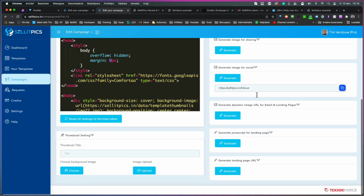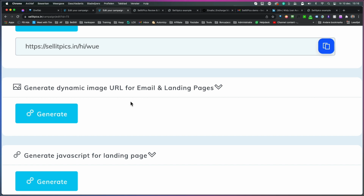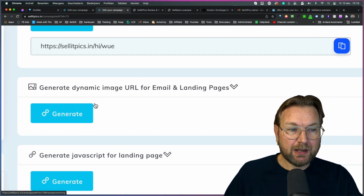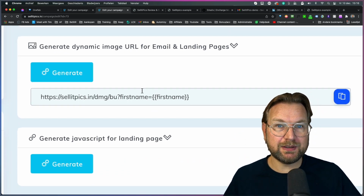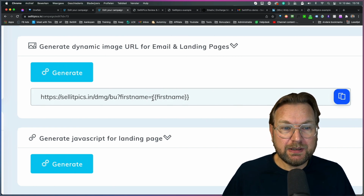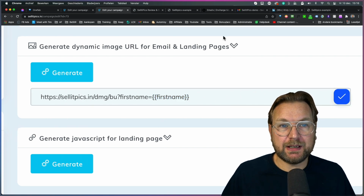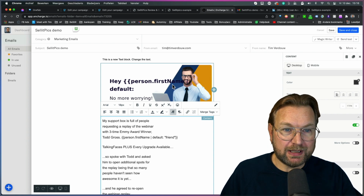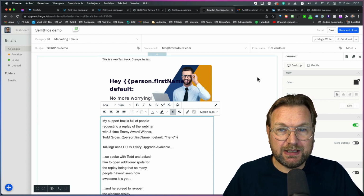Another example, what you can do with this software is you can create here, it says create a dynamic image URL for email and landing pages. Now, when I do this, it will generate a new URL. Now look what happens here. What you can do is here you need to replace this with your first name. And when I copy this and I go to my autoresponder, in this case, I'm using Encharge, for example, what you can do is you can drag and drop an image into your builder.